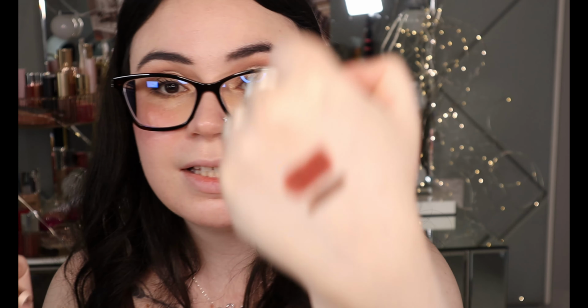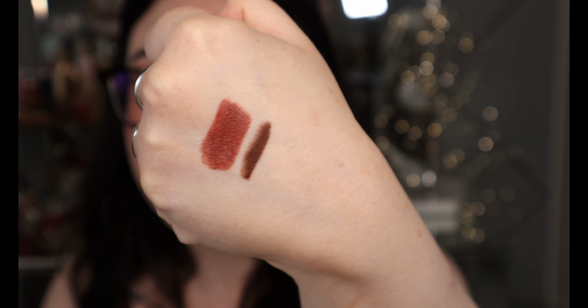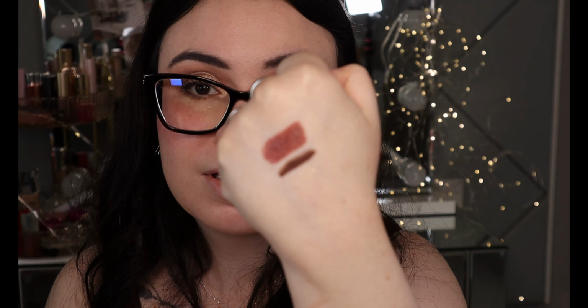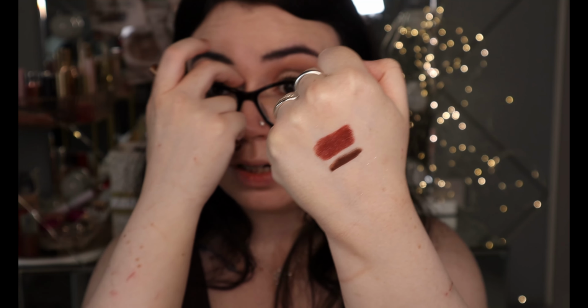So this is also Pillow Talk Deep, but this is definitely a brown pencil. It doesn't have any red to it, I feel like. Yeah, it feels like just a brown. Super interesting. I will definitely give this combo a go.